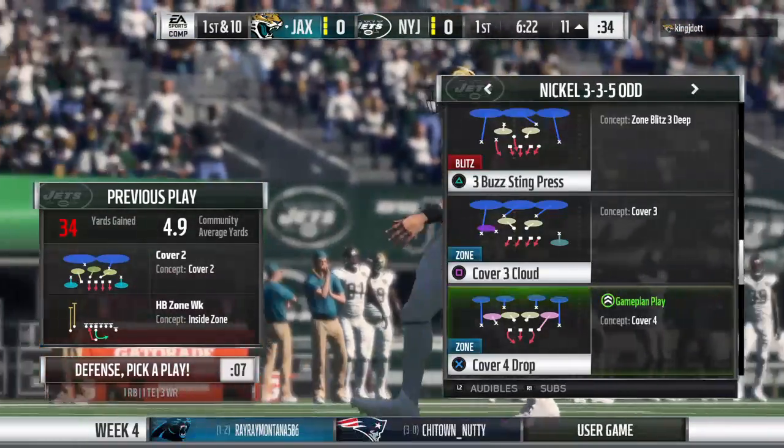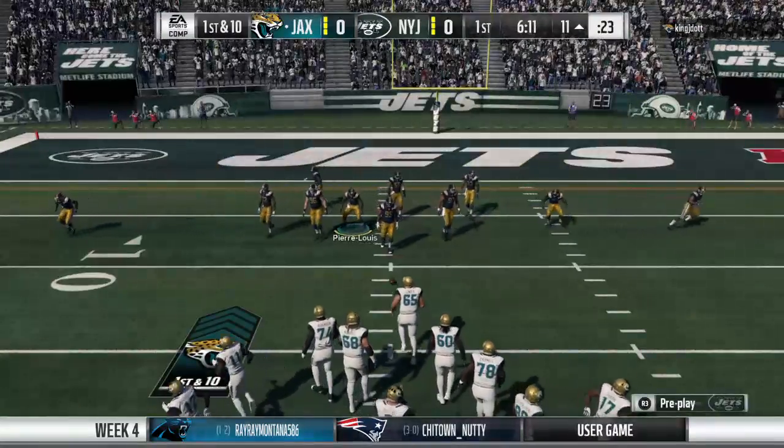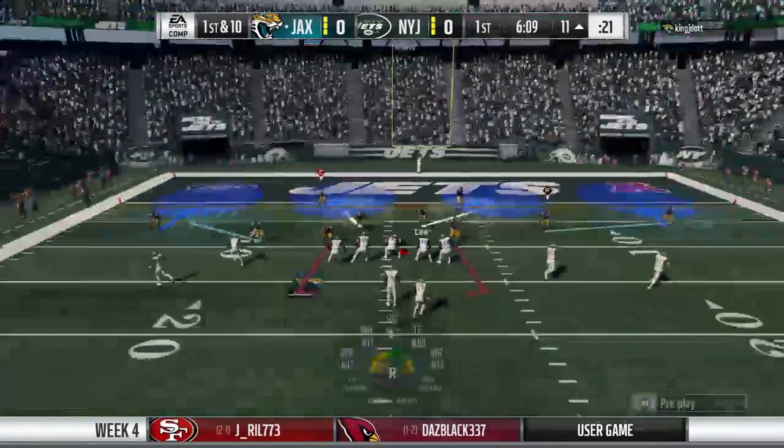There's some Adrian Peterson comparisons out there now. That's high praise. Do you think that they're warranted? Running style, very similar.